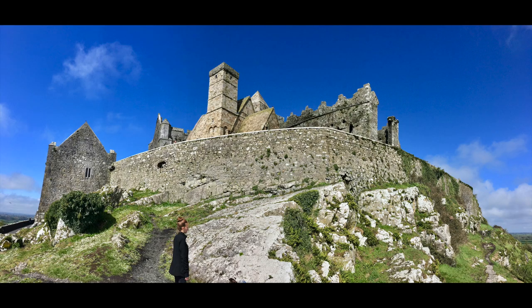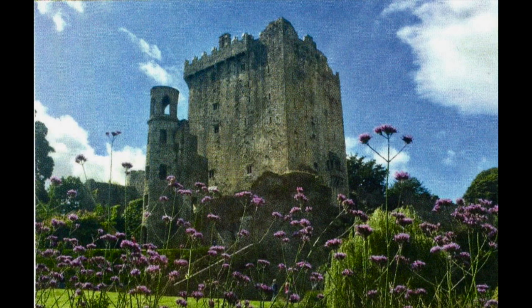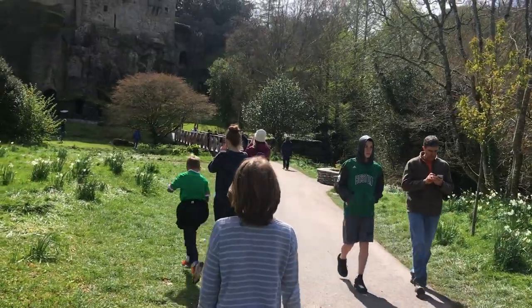From the Rock of Cashel, we made our way to the Blarney Castle and its surrounding gardens. Even before we had fully arrived, we couldn't help but stop and take pictures of the awesome structure.